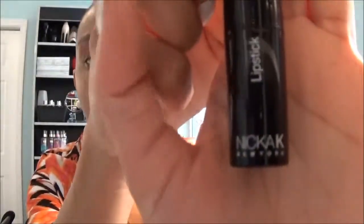So as far as this color, which I don't know if it has what it's called on here, it's by this company right here on the bottom, but I would not purchase this product again. It's not really my thing, chunks of glitter in lipstick, not my thing.